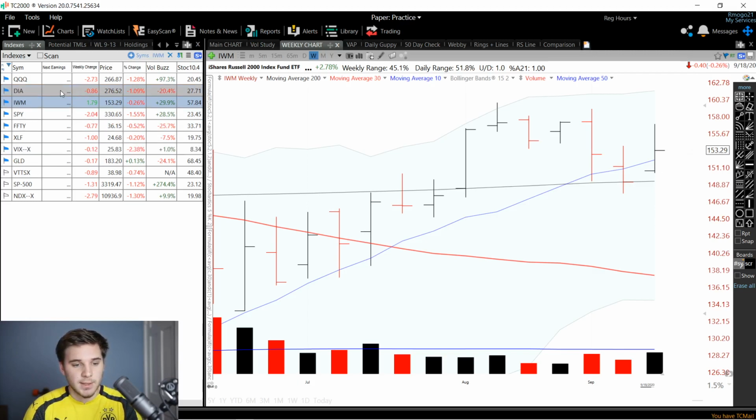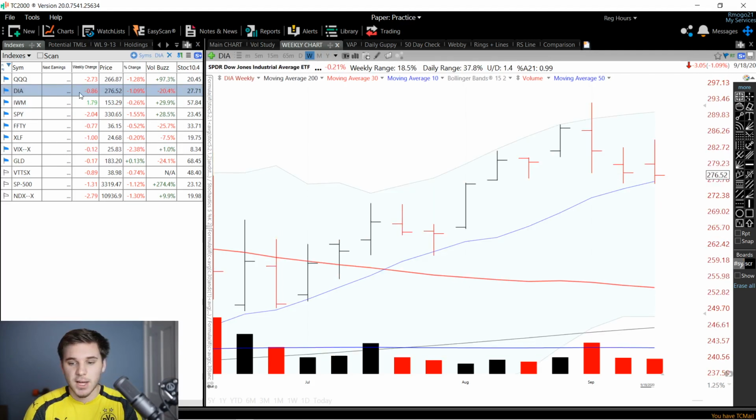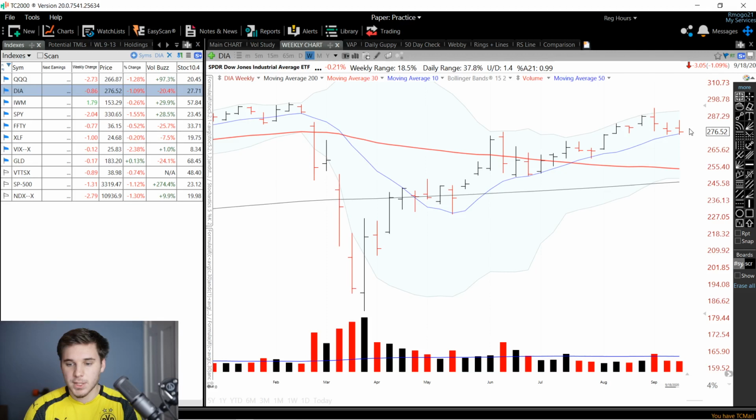And moving on, let's take a look at the secondary market indexes. We've got the Dow Jones, and overall it was also down on the week, but you can see it's finding support at the 10-week moving average. And you can see that was down only 0.21% with a weekly closing range of 18.5% and a daily closing range of 37.8%. And quickly talking about stage analysis, you can see it's in a stage 1 because it is above a declining 30-week moving average.